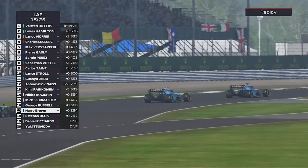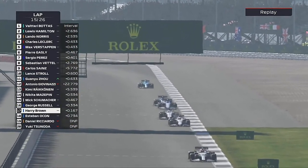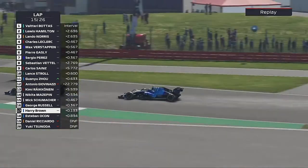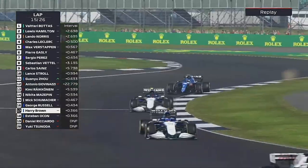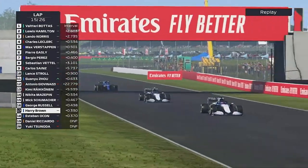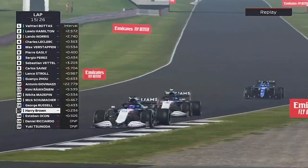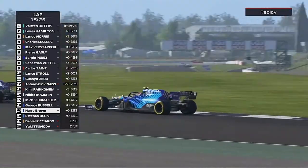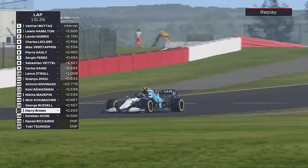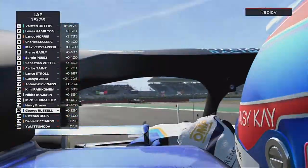They're now battling with our teammates. We're all over the back. We try and go to the inside. Couldn't at Copse corner. But now we can try down the Hangar Straight. Can we get the job done? We're going to think about it up the inside, but we couldn't. But we are going to have a go though into the Vale chicane. Job done on George Russell.